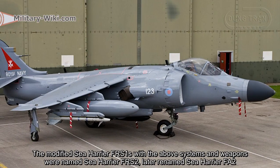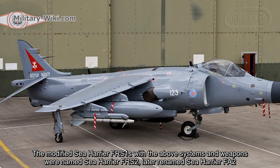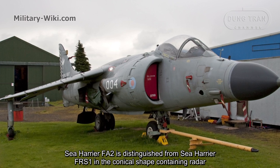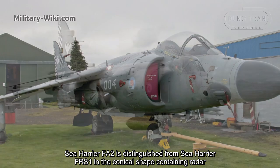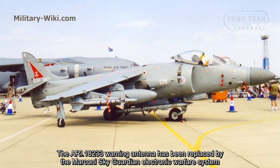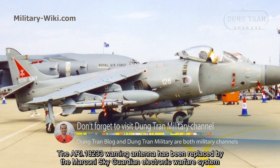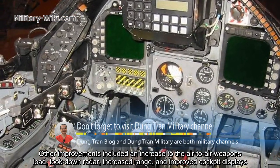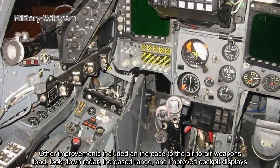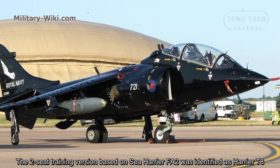The modified Sea Harrier FRS1 with the above systems and weapons were named Sea Harrier FRS2, later renamed Sea Harrier FA2. Sea Harrier FA2 is distinguished from Sea Harrier FRS1 in the conical shape containing the radar. The main wing was fitted with dogtooth to eliminate air vortex on the wing. The ARI 18-33 warning antenna has been replaced by the Marconi Sky Guardian electronic warfare system. Other improvements included an increase to the air-to-air weapons load, look-down radar, increased range, and improved cockpit displays. The 2-seat training version, based on the Sea Harrier FA2, was identified as Harrier T8.